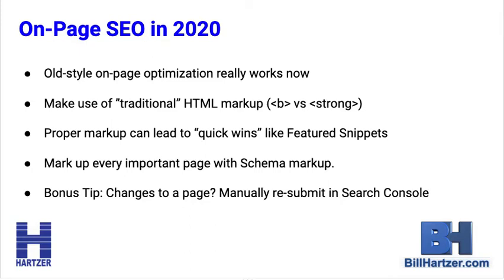Hartzer, and today I'm going to talk specifically about SEO in 2020. This is the beginning of 2020, in January, and I want to talk a little bit about what we can concentrate on as digital marketers this year, and what's hot and what you should be focusing in on.